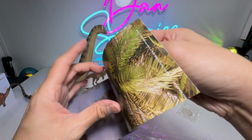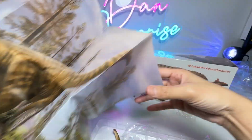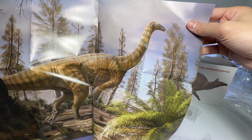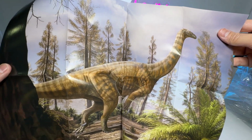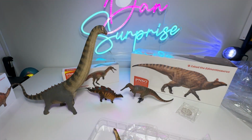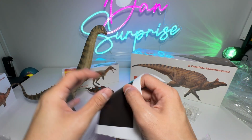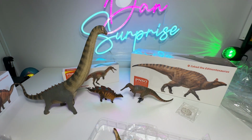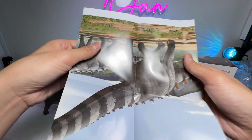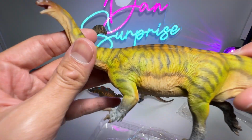Let's have a look at the poster first. Lufengosaurus, very cool. You can actually walk on 2 legs. This poster is just beautiful and amazing. Oh yes, we haven't seen the poster of the Almosaurus. Did we? I don't think so. Oh yeah, we have already seen that. I beg your pardon. So now Lufengosaurus, let's have a close look.